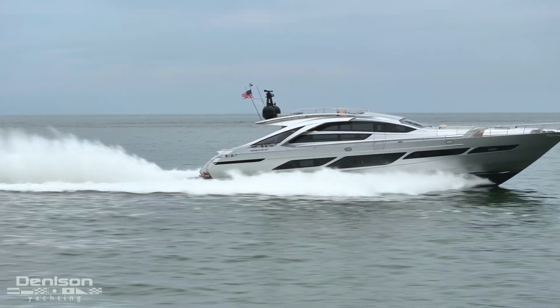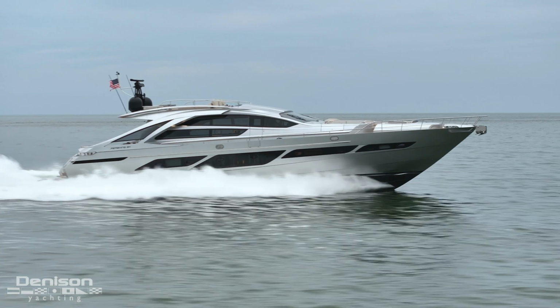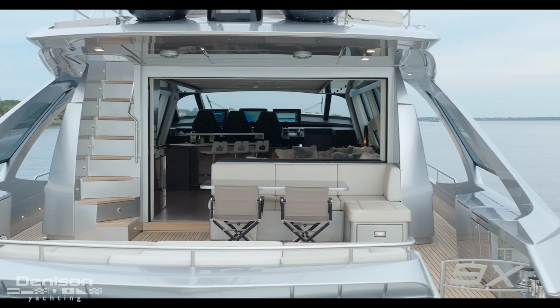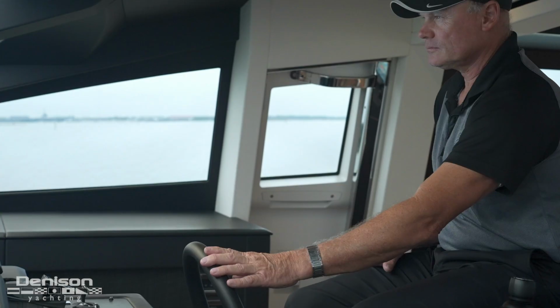Her beam is 20 feet 5 inches and her displacement is 180,000 pounds. Thanks to that, she easily cruises at 30 to 35 knots and has plenty of interior volume and exterior spaces to get out in the sun when you wish.